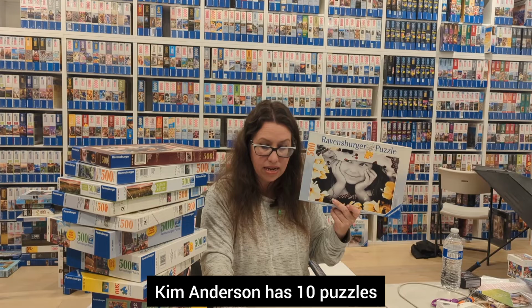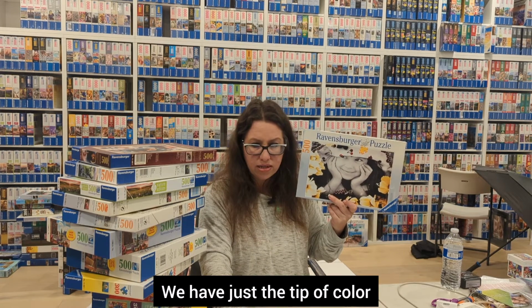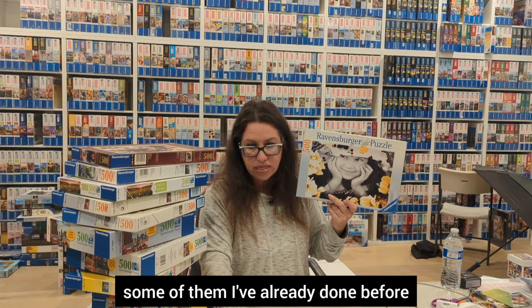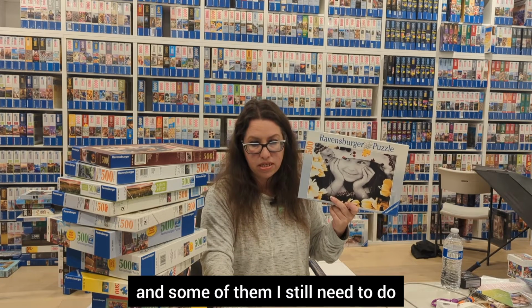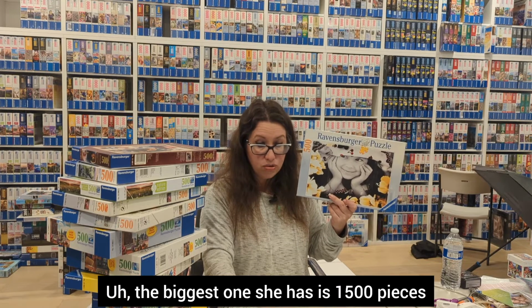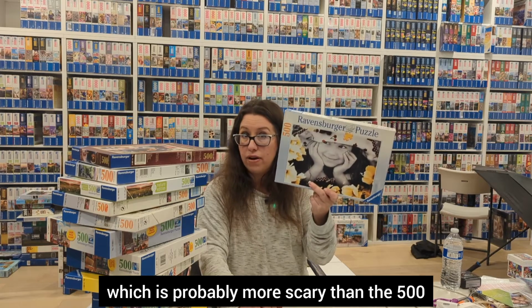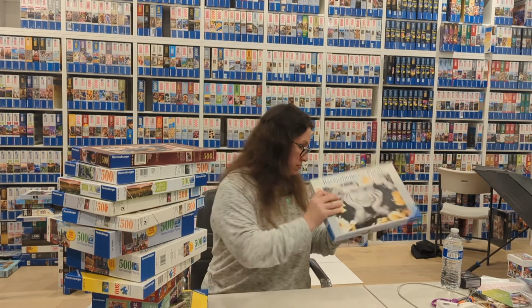Kim Anderson has 10 puzzles. All of them are black and white with just a tip of color. Some of them I've already done before and some of them I still need to do, let's say half and half, something like that. The biggest one she has is 1,500 pieces, which is probably more scary than the 500 piece we can see here.